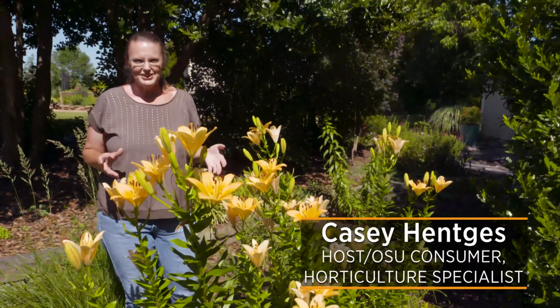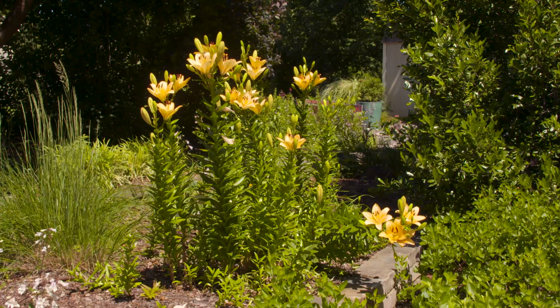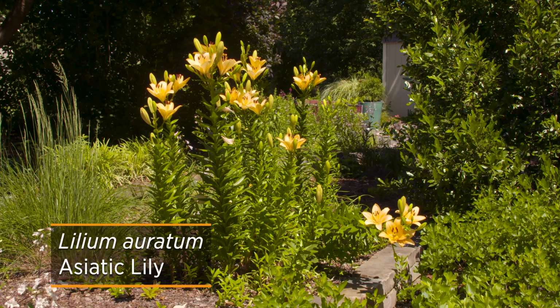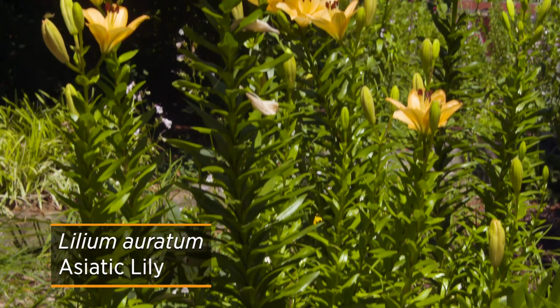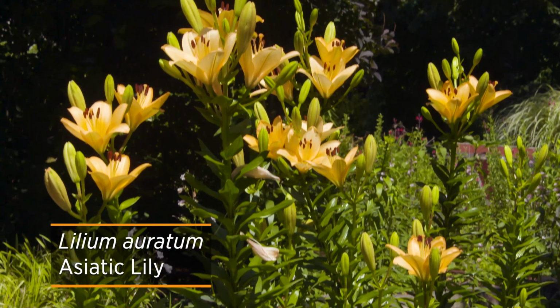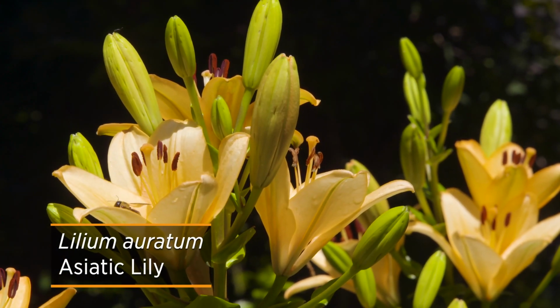Today I wanted to take a look at some Asiatic lilies that are blooming in our garden. Now, of course, everything grows bigger here at the Botanic Garden at OSU, but most Asiatic lilies are a smaller lily that tends to be about 2 to 3 feet tall, and they bloom earlier in the season. So here at the end of May, early June, your Asiatic lilies will start to bloom.